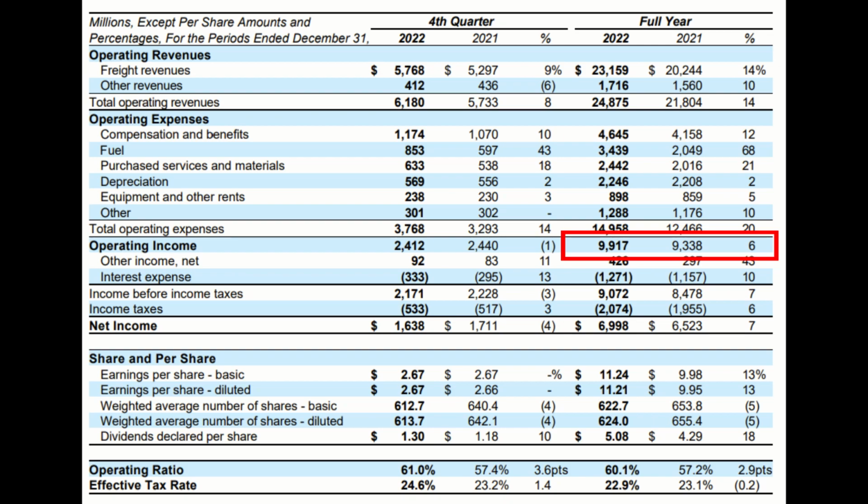For the year, operating income was $9.9 billion, which was a 6% increase, and net income was $7 billion, which was a 7% increase year over year. The great thing though is that because of their share repurchases, earnings per share was $11.21, which was a 13% increase compared to 2021. So overall, I think it does look like 2022 was a pretty solid year for Union Pacific, despite some of those inflationary pressures that started mounting throughout the year, especially in the case of fuel and other materials. They were able to produce some solid results.